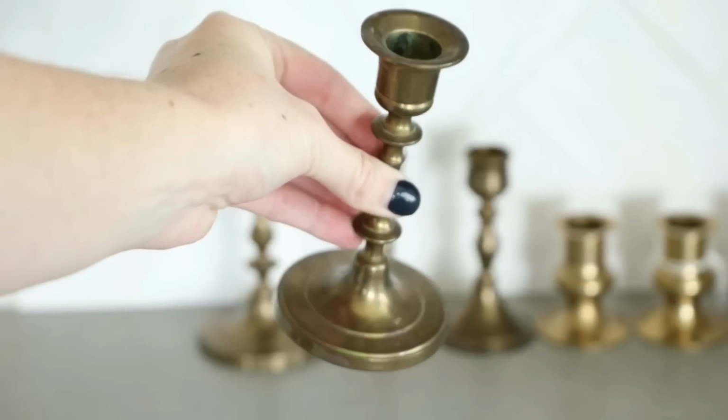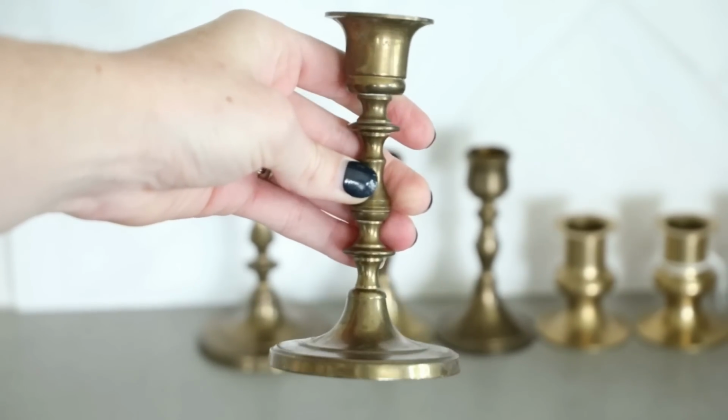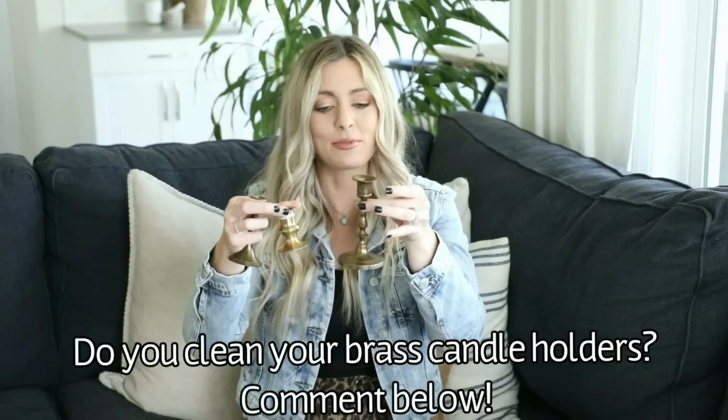But these are brass, and I really love the aged brass look of these. Some people want to clean them when they get them, which is totally fine, but I personally like how each one has its own aged look to it, so I'll probably keep them like that. I think it just adds some character and some depth to the space, in my eyes anyways. Some people are really bothered by it and see it as dirty, but I see it as a really pretty aged piece.